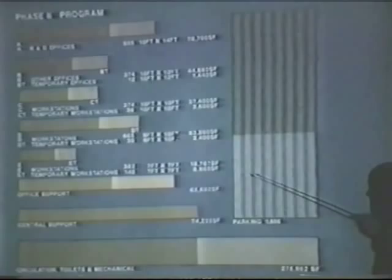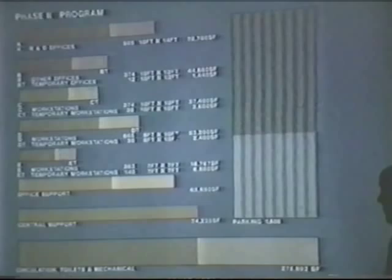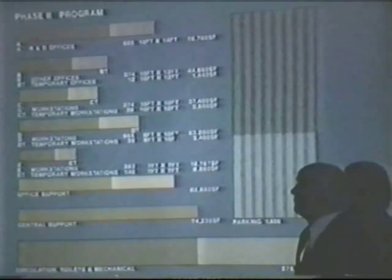That makes up the office program. This is the parking. And in the second stage, we would complete the building by adding on in this lighter tone, so that we would have a total of 695,000 square feet in the total gross area. We have a population of 2,519 people and total parking of 1,606 cars. And in the lighter shaded areas, you would see what the proposed addition is for the second phase.